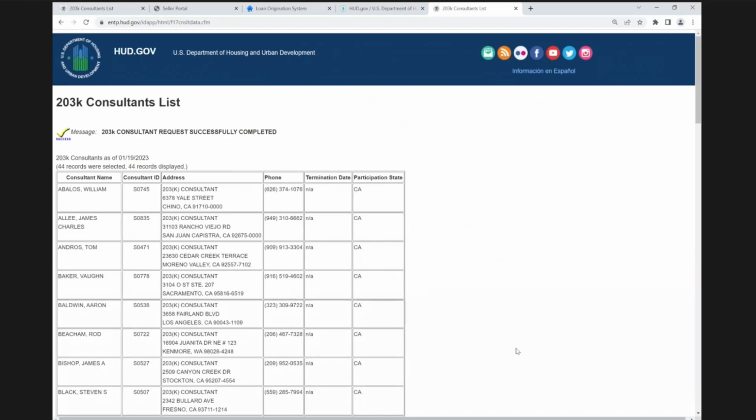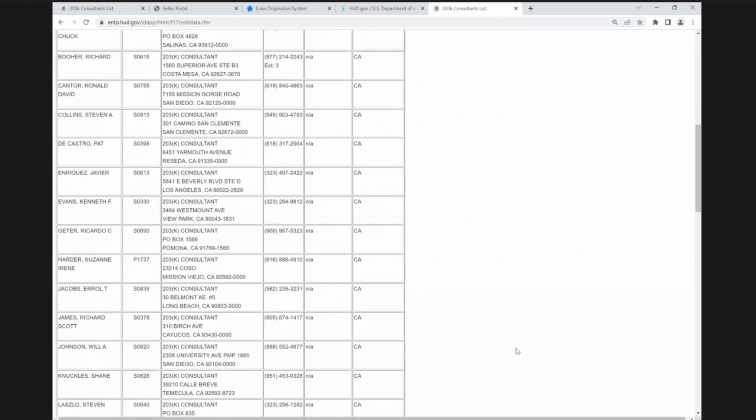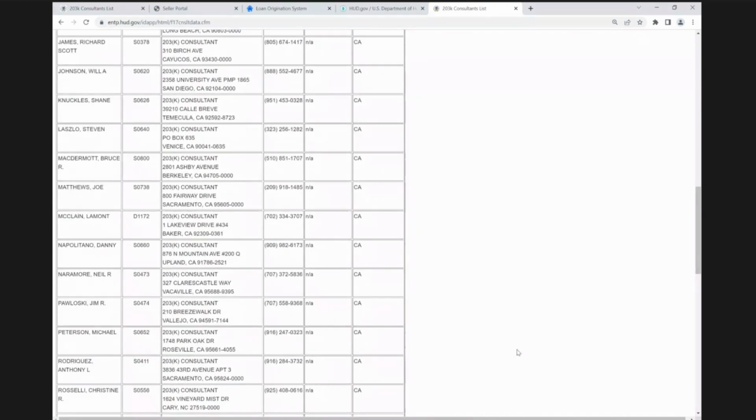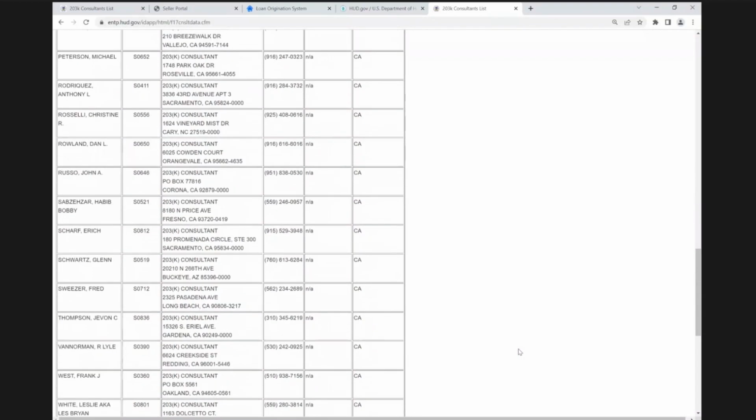You can see these are actual individuals. These are all approved HUD consultants. California has quite a few. I heard somebody said they were in Arizona. You would change it to Arizona if you wanted to look at the Arizona consultants. But you could establish a relationship with the HUD consultant. You'll know what to expect. You'll know what his fees are. I will show you the other inspectors for conventional, but you may not always get the same inspector.